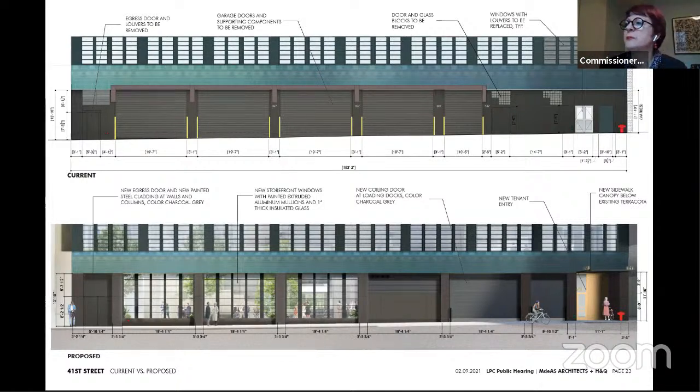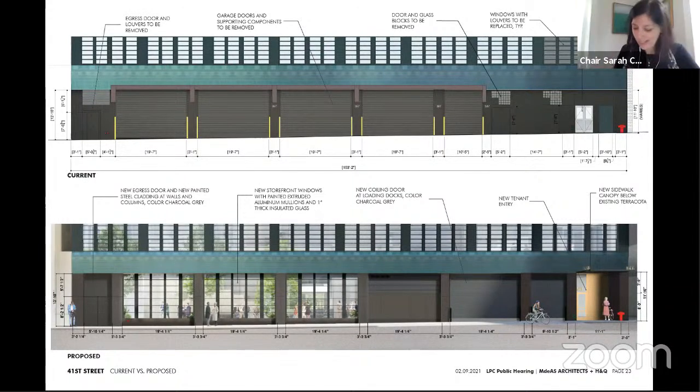I'm intrigued by Michael's suggestion to break up the text and have it on two lines. I think that would be worth exploring. And I certainly would encourage the owner and the applicant, the architect, to preserve as much of the interior as possible, so that we can landmark the interior of this lobby, which is an incredible space, one of a kind space. Okay, thank you. Commissioner Shamir Barron?